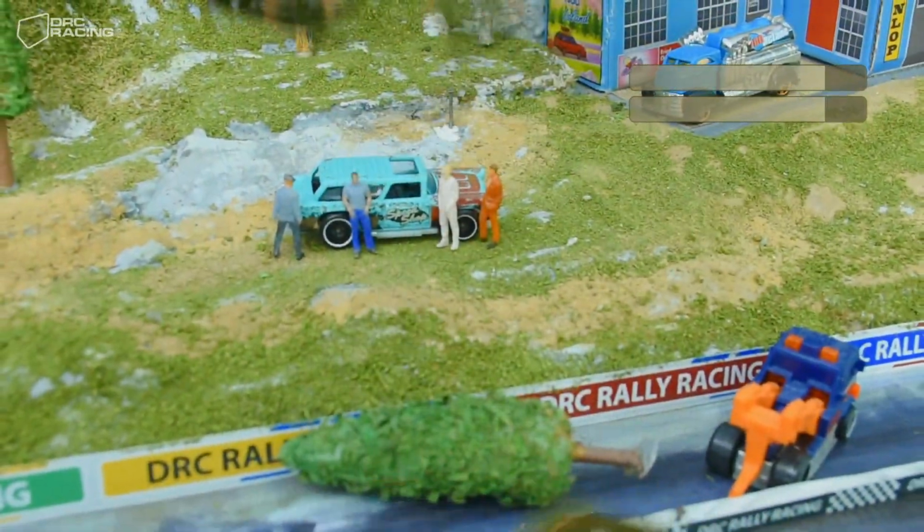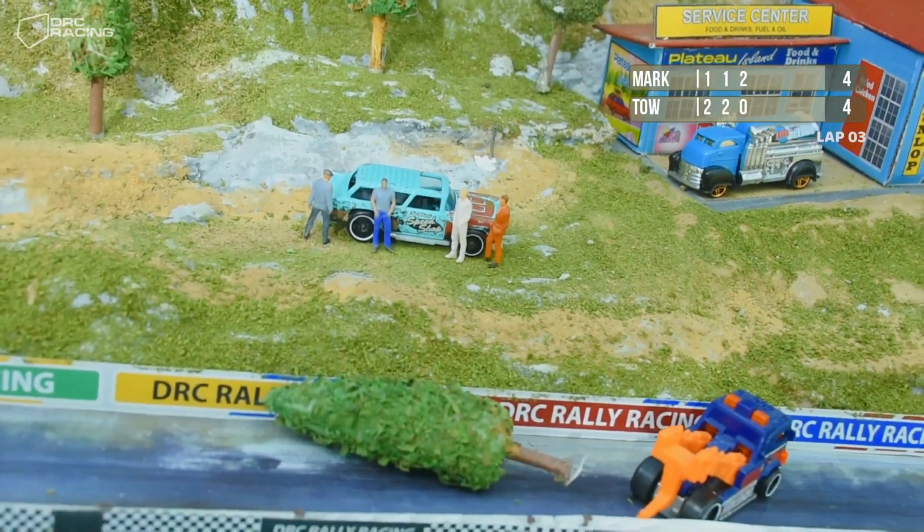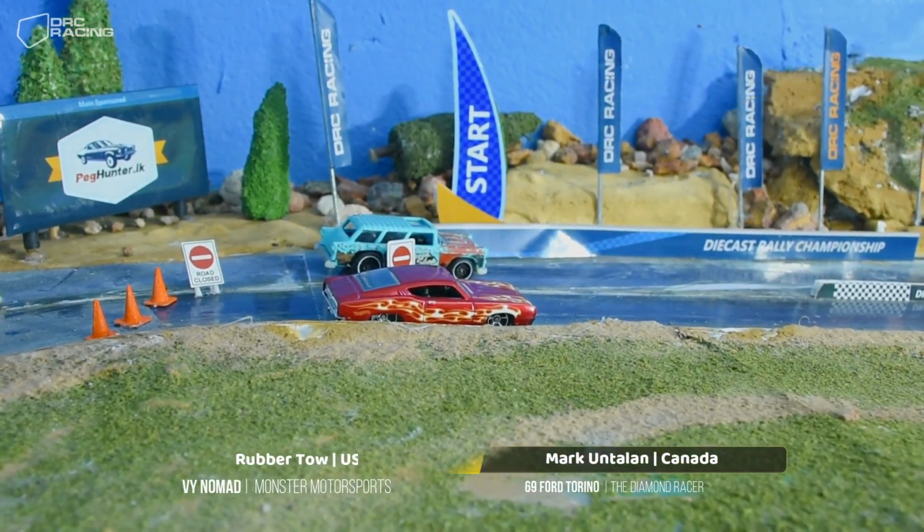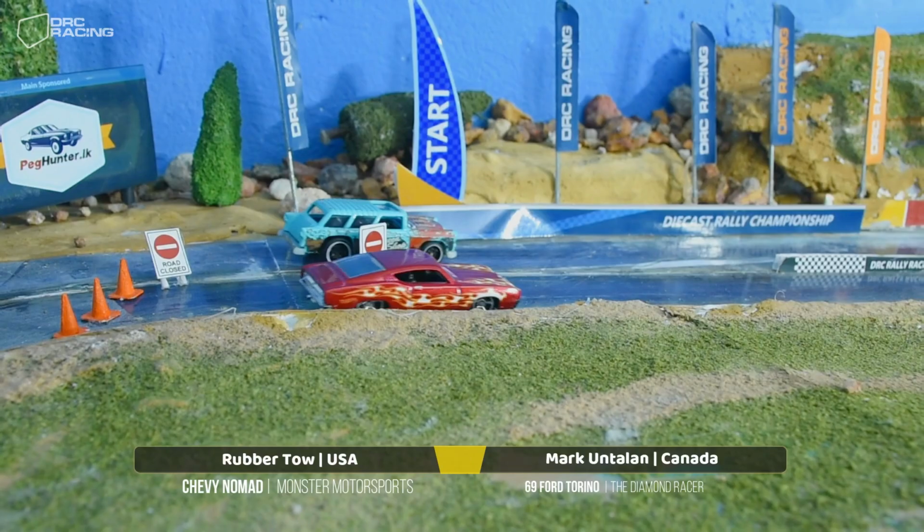We will now rejoin the action on the track. Looks like the tree is getting moved from the road, and we will be able to get back to racing momentarily. We're ready again for lap 4 between the Ford Torino and the Chevy Nomad.